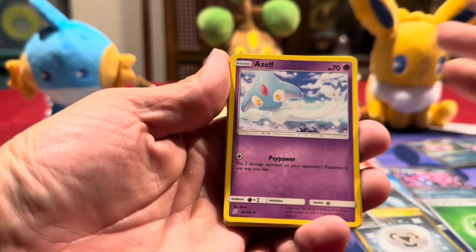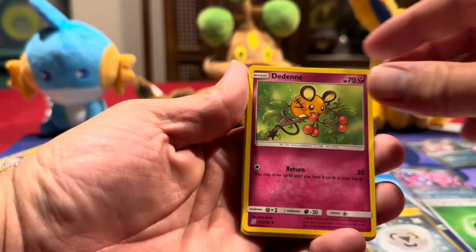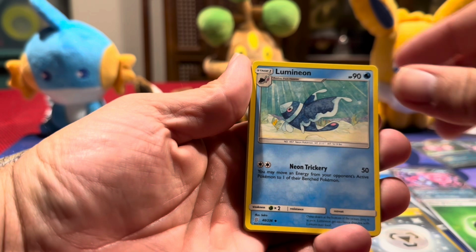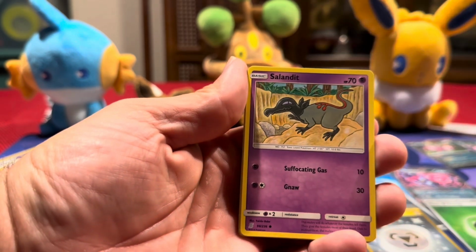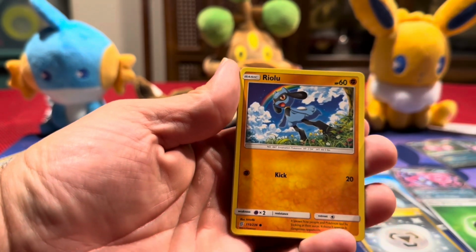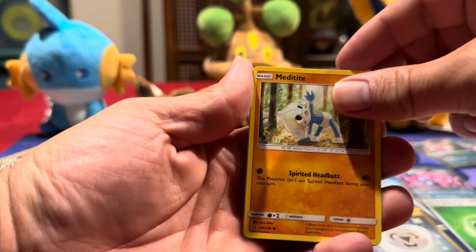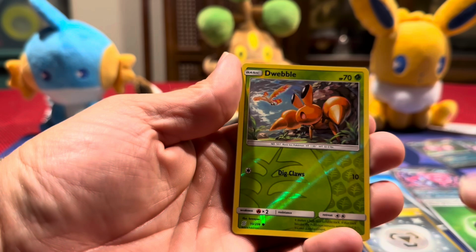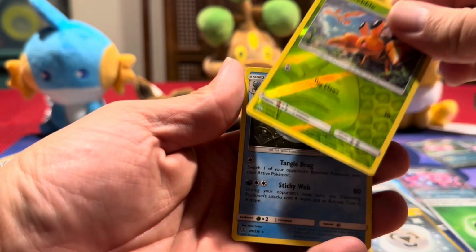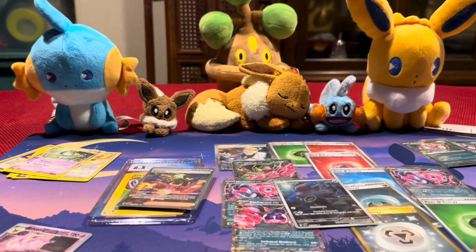And this is a Unified Minds pack. We got a Zilf. Yeah, no, you're waiting for me. Dedenne, this is when they still had fairy types. Numinian. Joltik. Salandant. Riolu. Ooh, I like that one. It's going to be pretty. Metatite. Shroomish. We got a reverse Dwebble. And we have a non-holo Arachnid. That is okay. That is okay.